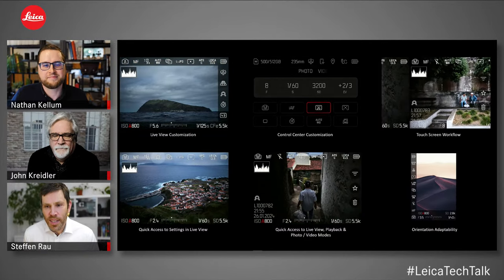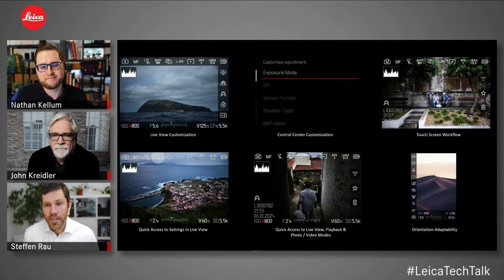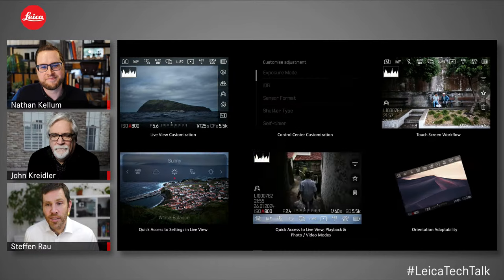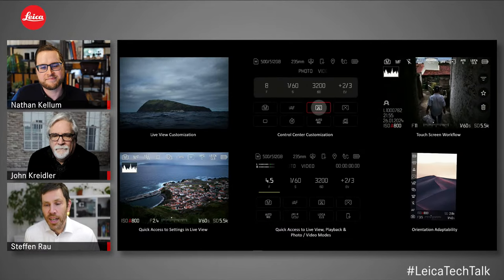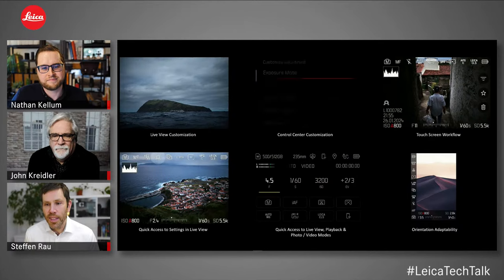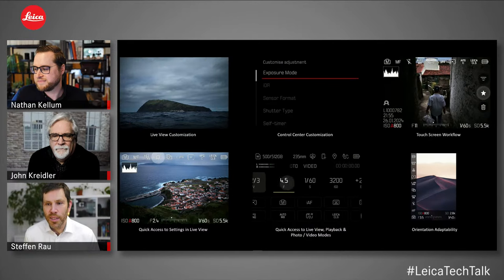So my goal was to set the camera for my workflow so that I never need to go back to the main menu, even though the main menu now is much easier than it was before and a pleasure to use. But you can totally get rid of the main menu if you set your camera with tiles in the control center, with FN buttons, with dials, with user profiles. You will never need to go back. And that's the biggest improvement for me. That's the biggest thing I like with this new camera, with the UI.